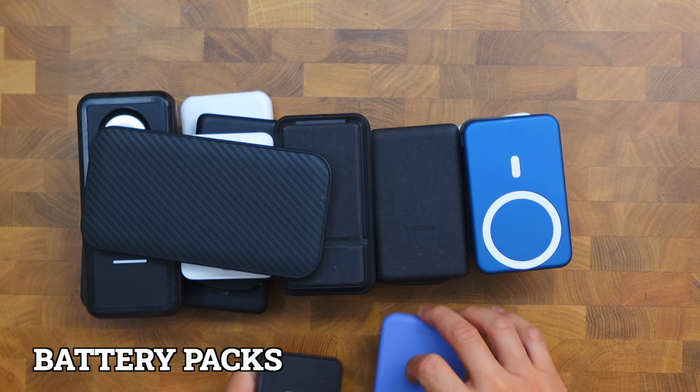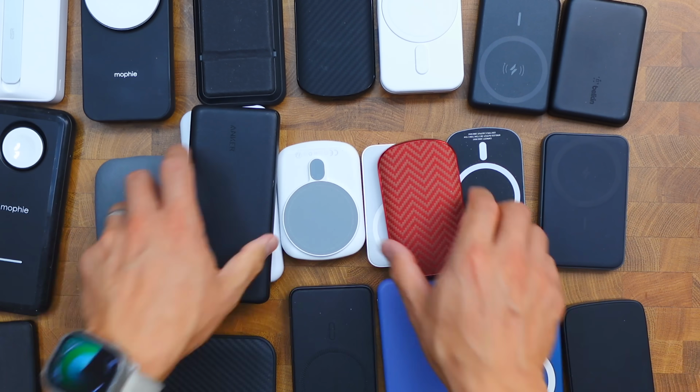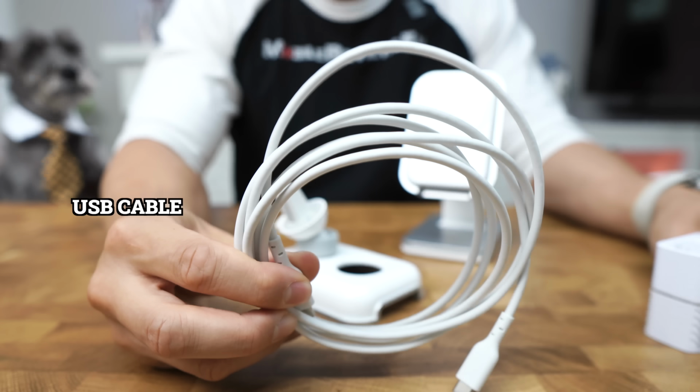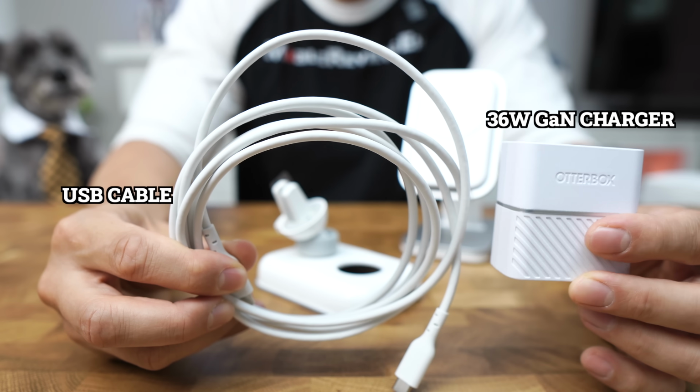When it comes to battery packs, out of the 2 dozen or so that I've tested over the last year, the best battery pack I've used is this guy, the OtterBox Multi-Mount Power Pack. This thing comes with a desk mount, a vent mount, extra long cable, and a 36-watt GaN charger. I like the setup because my biggest issue with battery packs is that they are never ready when you need them.